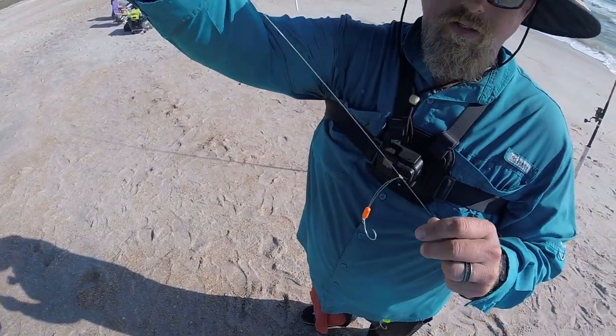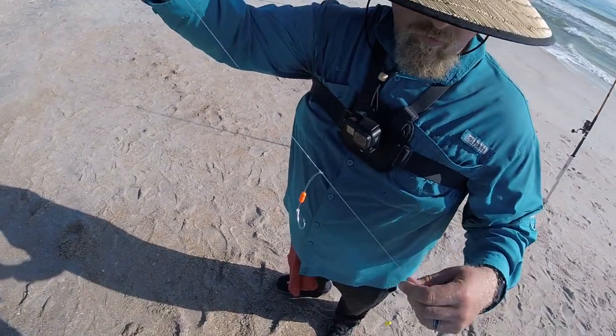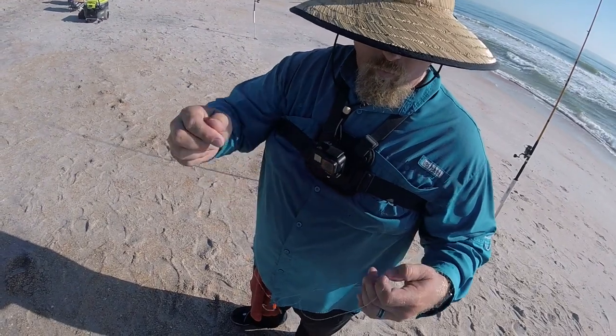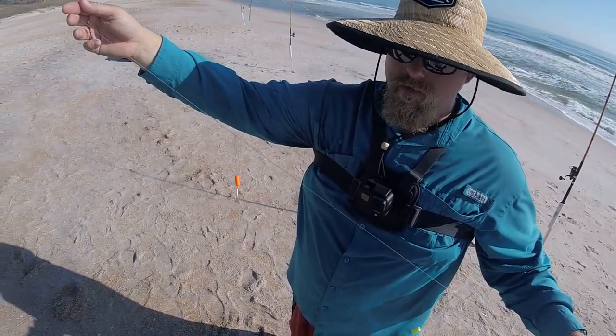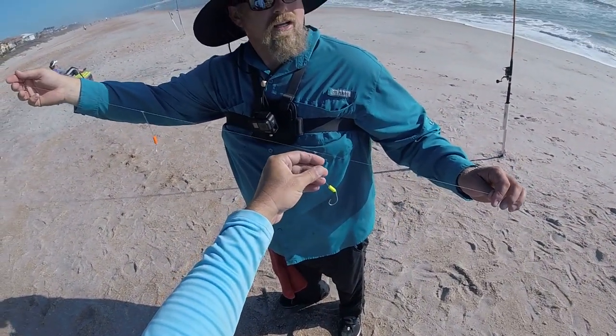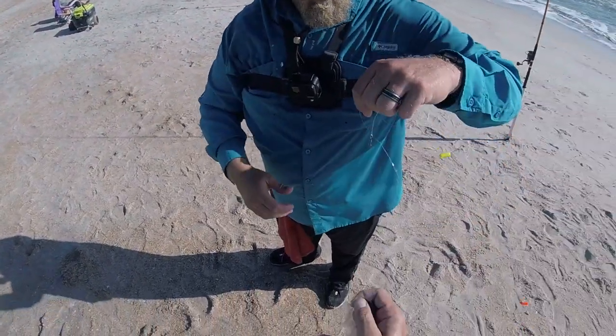See how it curls? Yeah, it looks more like a little shrimp. Now, if you start catching a bunch of weeds and stuff, then flip it around. Okay. But you see how much better presentation that looks? It looks like something that would be in the ocean.